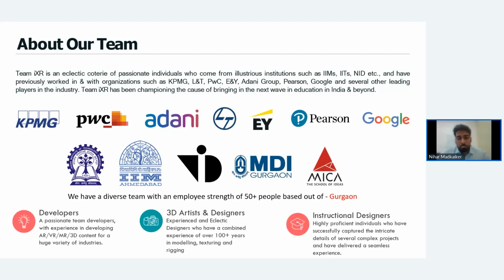Our team is an extremely diverse team, ranging from different kinds of institutes, from IITs and IIMs to design-oriented colleges like NID and MICA, as well as team members who have in the past worked with top brands across the globe, the likes of Google, KPMG, Adani, and even educational organization publishers like Pearson.